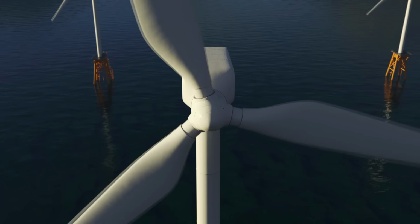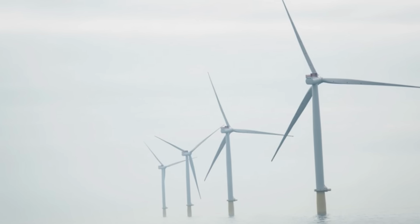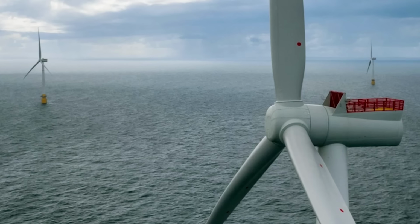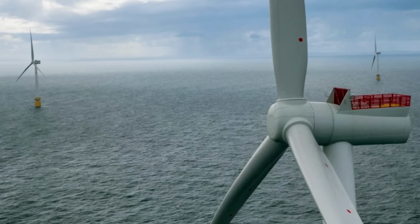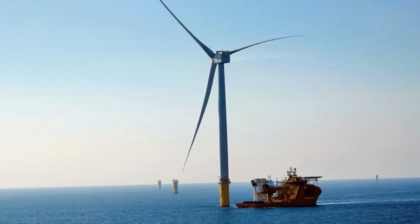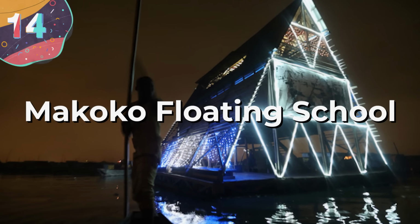It's a notable contribution. Despite the positive impact on emissions, Hywind Tampen has sparked debates about the role of oil and gas majors in the renewable energy transition. Climate campaigners argue for a more decisive shift away from fossil fuels, which would emphasize the urgency of embracing cleaner alternatives. Number 14. Makoko Floating School.